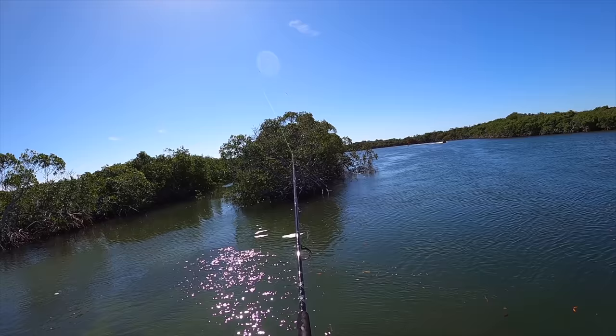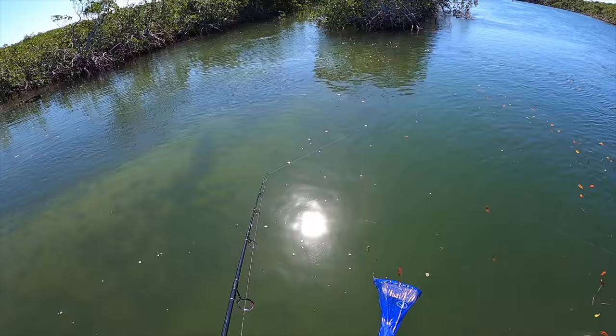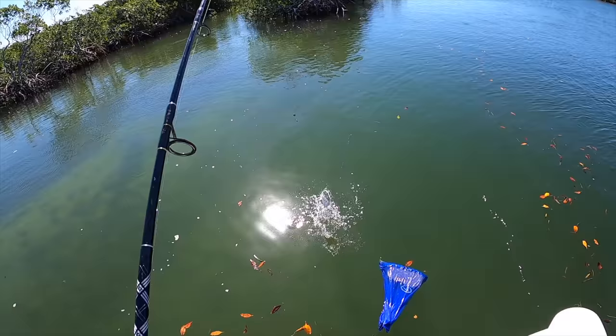All right, this is my time right here. Right in front. Got him. Oh, I finally got one. I let him take it. There you go. Maybe I've been setting the hook too quick. This is a real small one. Oh, it's a mangrove though. You got your skunk out of the boat. Yes. This is a mangrove snapper, guys.